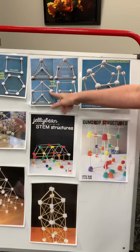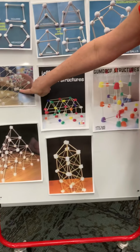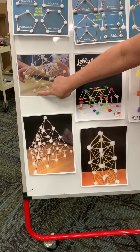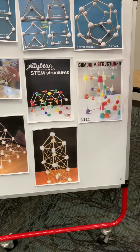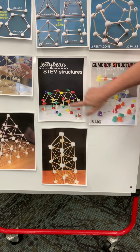Here's when you start getting more of your 3D. Here's a pretty advanced one here. And here's another advanced one, and you can see on this one that this child used lots of triangles when she built her sculpture. And therefore it was really sturdy, and she's able to build it really high. And the same with this one. You'll notice again, lots of triangles are in there.